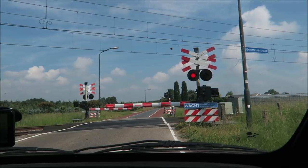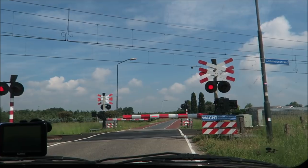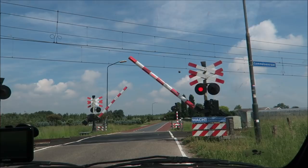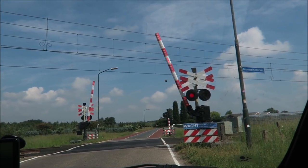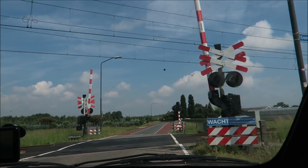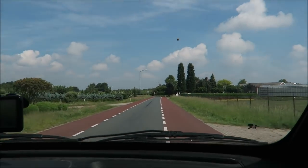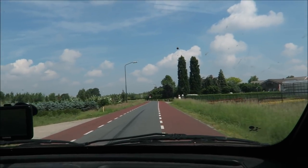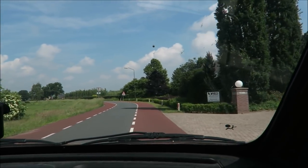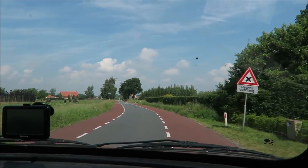Wow, that's fast. That was a Dutch train. Isn't it nice? And you have to wait until the red lights are off, because there might be another train. But there isn't. So let's continue our journey. It's so pretty over here. Guys, I miss this. I was born in this province and I love it. I kind of miss it.